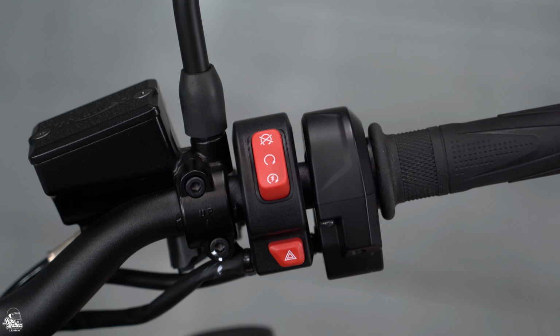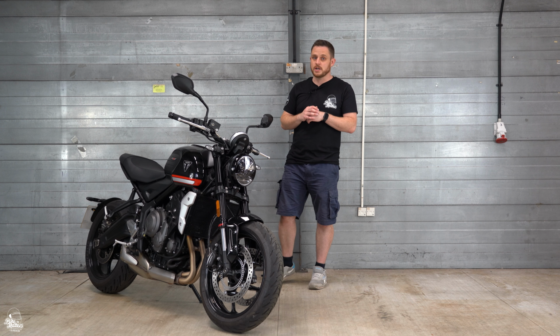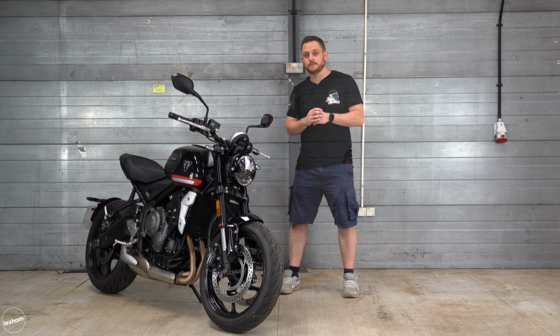But it doesn't stop there with technology on the Trident. There's quite a lot going for it. We've got ride-by-wire throttle, we've got dual ABS as you'd expect as standard. Then you have things like traction control, which you can toggle on or off, and you can use this in conjunction with the Triumph app as well.